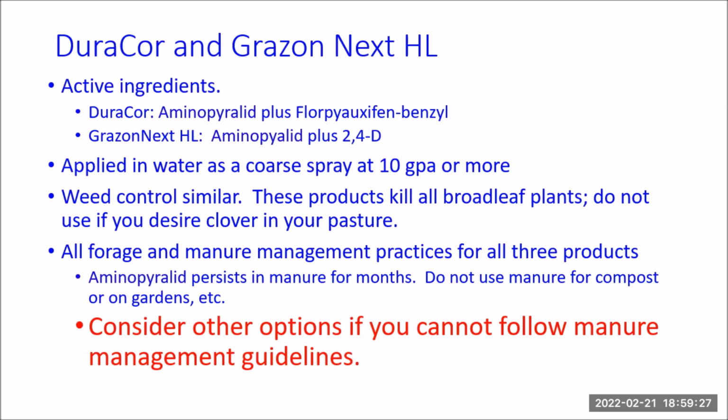If you can't figure out what you're going to do with your manure management, then do not use these products. Just simple. We've had enough trouble with people getting horse farm muck, putting it into composting, and things dying the next year. So again, I think these are one of the best things that's happened to weed control in horse pastures, this introduction of aminopyralid and 2,4-D. Superb weed control we've seen.